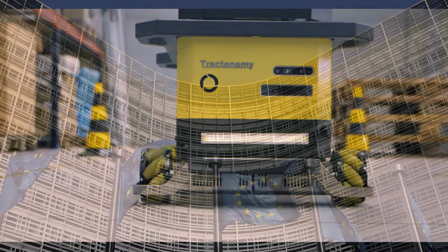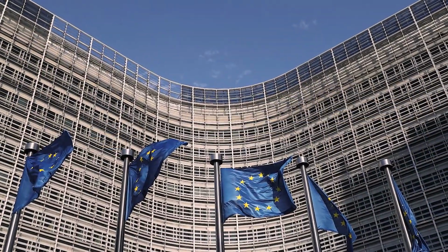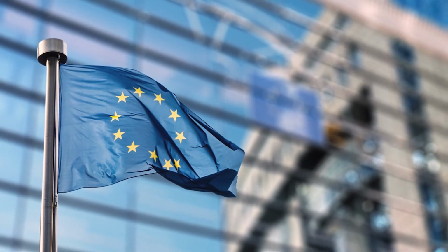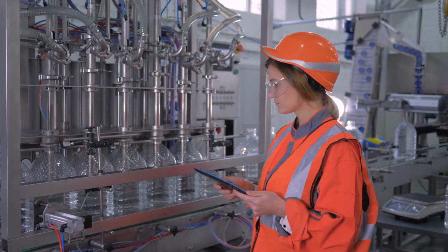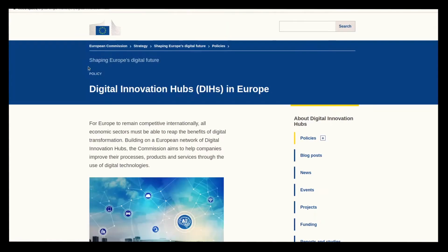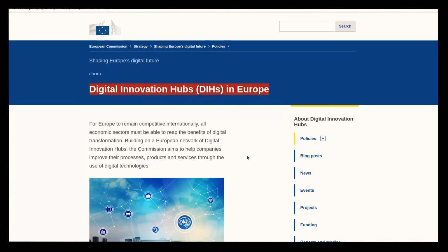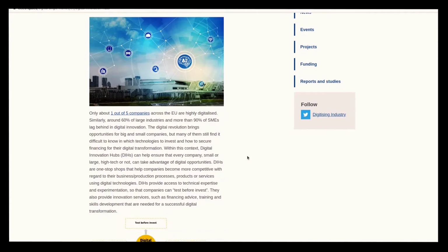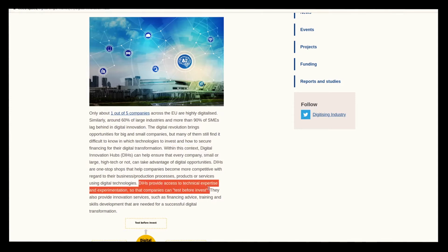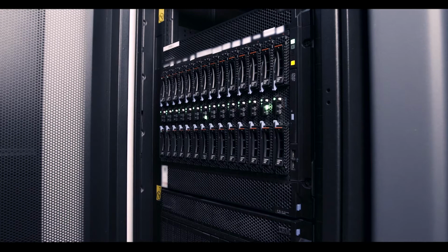Let's start with the European Commission's Digital Innovation Hub strategy because it's an important part of the story. One of the main goals of the European Commission is to ensure that all EU companies, large or small, find ways to adopt the latest digital technologies in their products, processes, and services. To support this, they implemented a new strategy called Digital Innovation Hubs, or DIHs. DIHs are essentially expert centers led by leading EU research organizations that offer expertise and business-oriented services, including funding, to help companies become more competitive through the use of technologies such as robotics, artificial intelligence, and the Internet of Things.